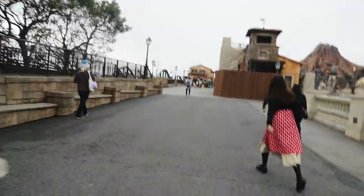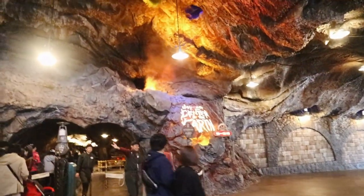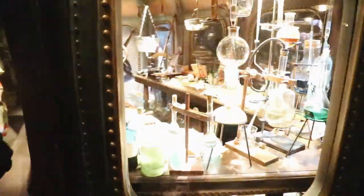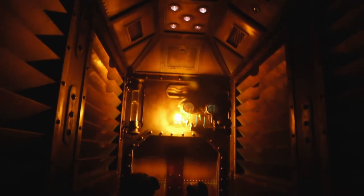Now we're going to try to get on to the Journey to the Center of the Earth. Let's go. Every second counts here, so make your way quickly to Journey to the Center of the Earth, below the volcano, which is unique to Tokyo DisneySea and also probably the best ride here. It's only a 5 minute wait. Within the hour, the wait times will climb to 70 minutes. It has such cool theming on the queue line for the Jules Verne inspired ride.